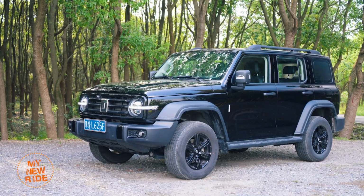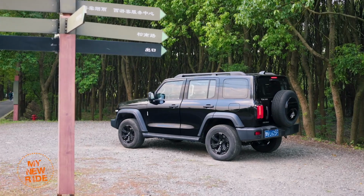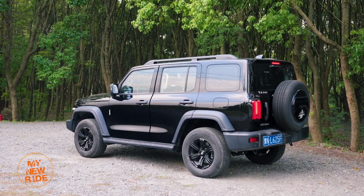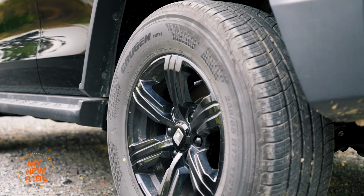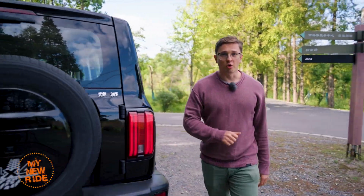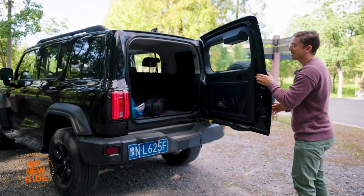The whole design has hints of the Bronco and the Wrangler, as well as the classic BJ212. In profile, the Tank 300 has the massive fender flares and boxy proportions that I love to see in my 4x4s. Everything is chunky, from the side mirrors to the running boards. Another thing this car has that I love to see on a 4x4, side opening door, which is really heavy, by the way, because of this spare tire.